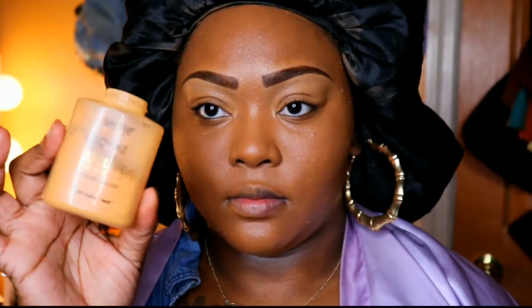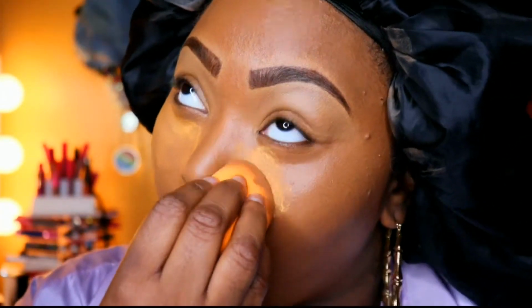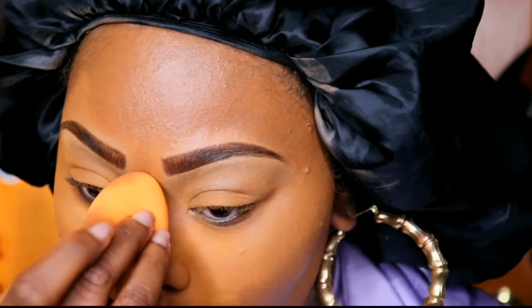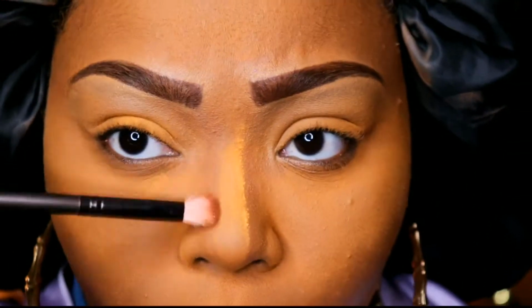So to set my makeup, I always use the Ben Nye Topaz if I'm not using the Beauty Bakery. And I just like to put light layers all over, because for me, this is a light makeup look. So I like to just put the light layers everywhere I put the concealer.